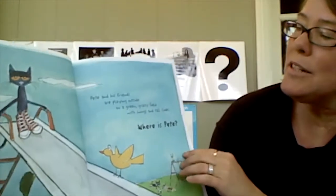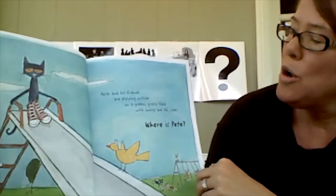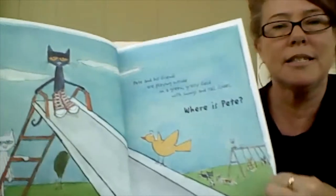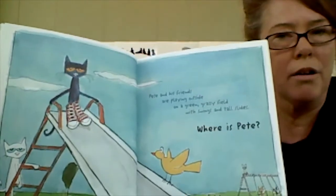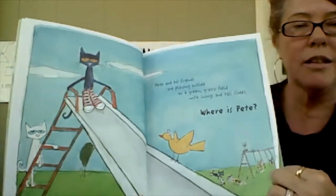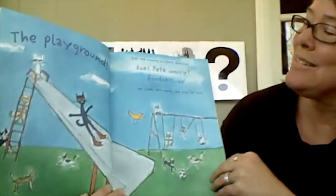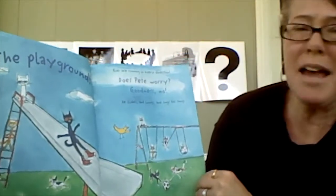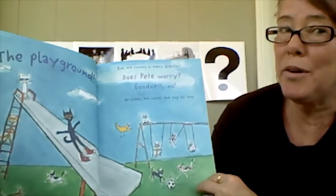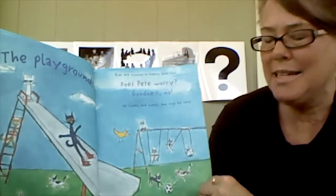Pete and his friends are playing outside on a green grassy field with swings and tall slides. Where is Pete? What does that look like? It's the playground! Kids are running in every direction. Does Pete worry? Goodness, no. He slides and swings and sings his song.